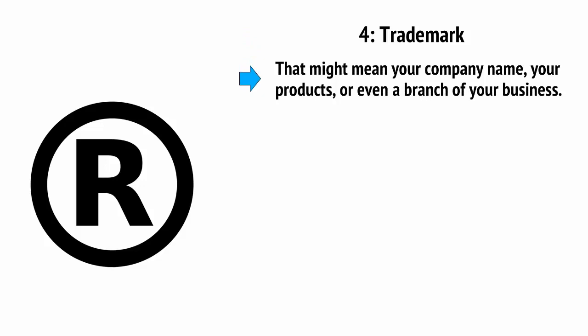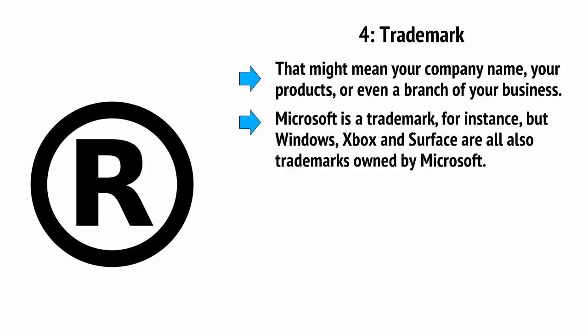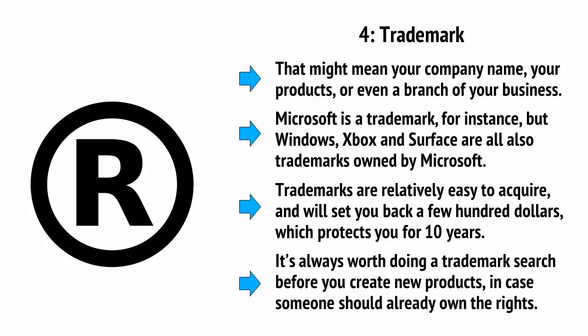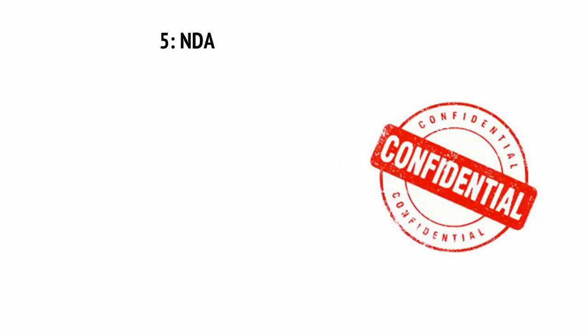4 is a trademark, and a trademark is a name or an image that you trade under which can be used to identify your business or your products. Now, that might mean your company name, your products, or even a branch of your business. Microsoft is a trademark, for instance, but Windows, Xbox, and Surface are also all trademarks owned by Microsoft. Trademarks are relatively easy to acquire and will set you back a few $100s, which protects you for 10 years. It's always worth doing a trademark search before you create a new product in case someone should already own the rights. And finally, number 5 is an NDA.